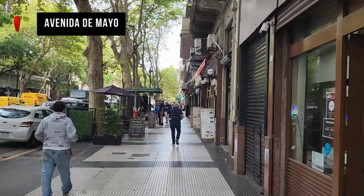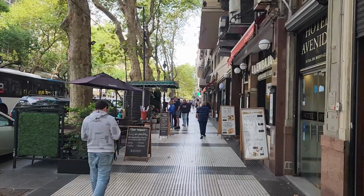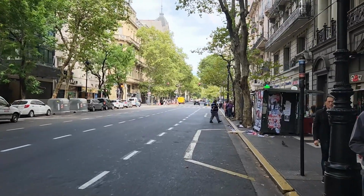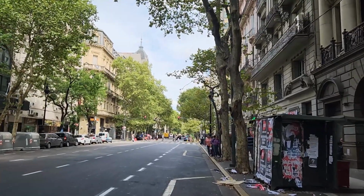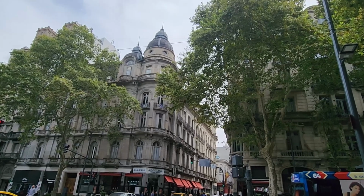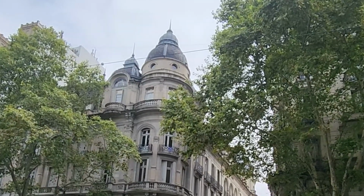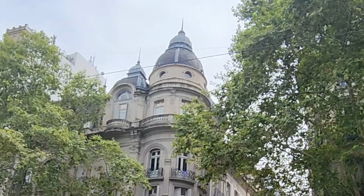Leaving Diagonal Norte, we arrive at Avenida de Mayo, the grand avenue that connects Buenos Aires' two most important squares, Plaza de Mayo and Plaza Congreso. The architecture here reflects the city's golden age at the turn of the 20th century, with a clear influence from Paris and Madrid. Many of the buildings have ornate facades, rounded domes, and elegant iron balconies, giving the street a distinctly European feel. Wide sidewalks and rows of sycamore trees complete the scene.